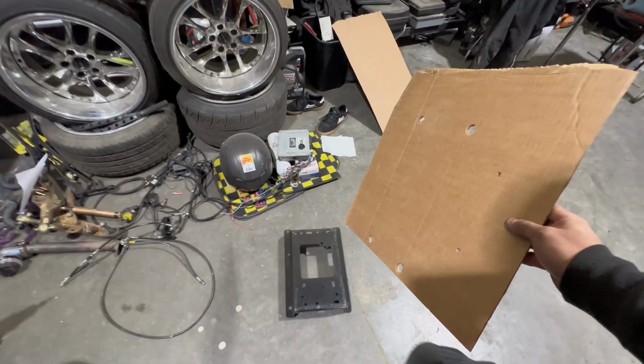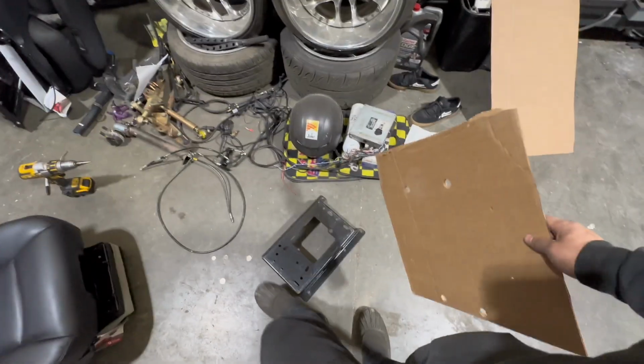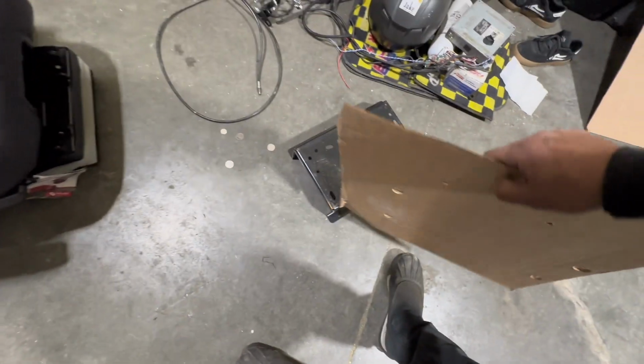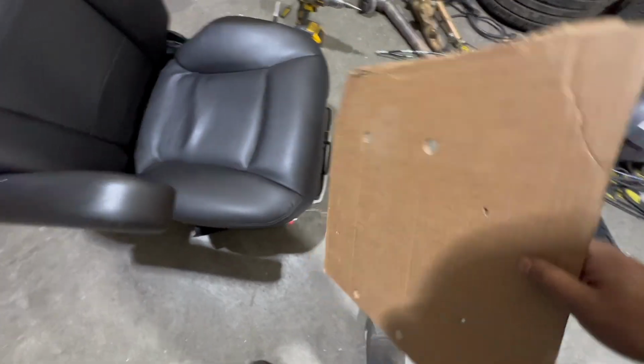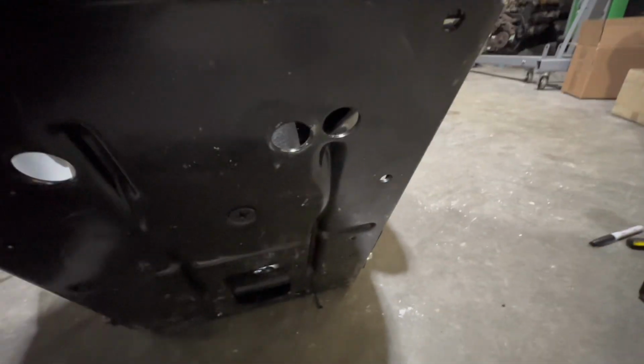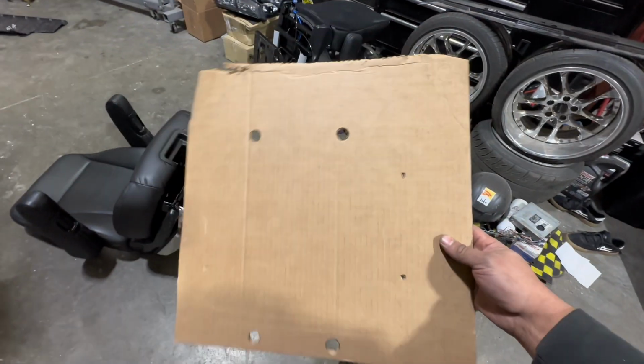All right, boys and girls, so this is my stock bracket that came with the truck. It adapts the stock side holes along with the aftermarket Sears seats. And the holes on the Sears seat, as you can see, are just four huge big holes. So what I did is I'm carving out a template that I can lay down on the seat or on the floor. And I'll show you guys.